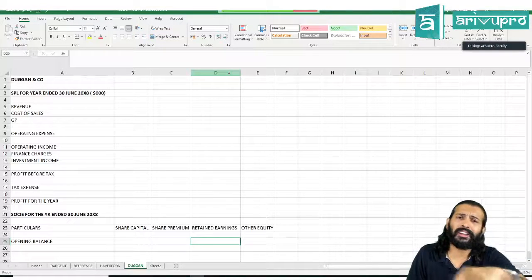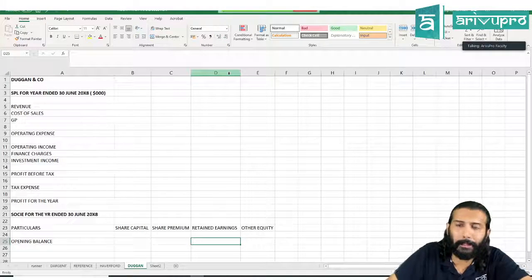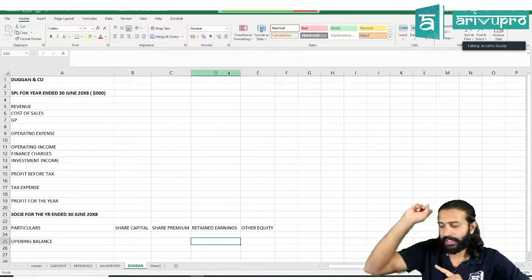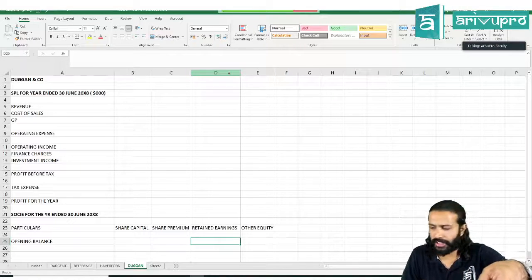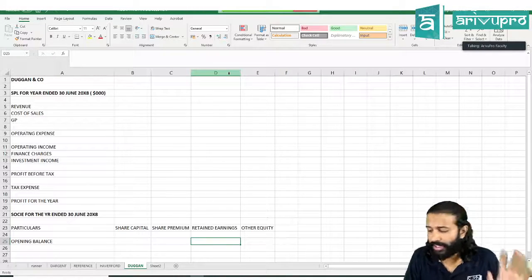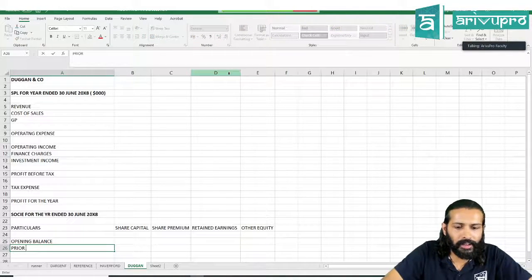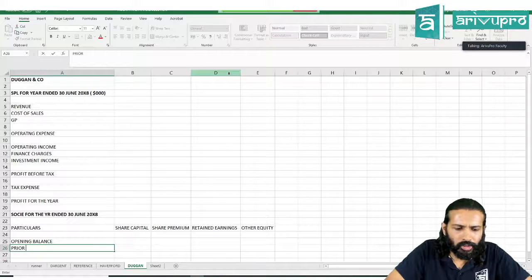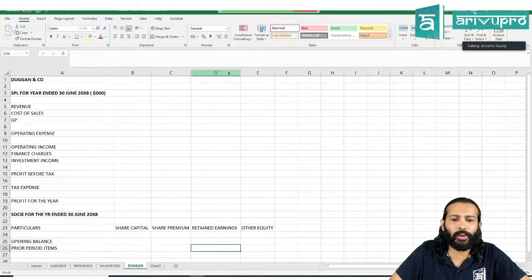So there is one prior period bad debts. The retained earnings opening balance given in the question, is it correct or incorrect? Last year they booked some bogus bad debts. That means that has to be adjusted, so the retained earnings given in the question is incorrect. So we need to write something here known as prior period items. Normally students forget this. This will have 1 or 2 marks. So kindly have this, and you will reduce this from retained earnings.